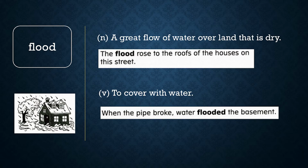Flood. Say flood. Flood has two meanings. A flood is a great flow of water over land that is dry. The flood rose to the roofs of the houses on this street. To flood is to cover with water. When the pipe broke, water flooded the basement.